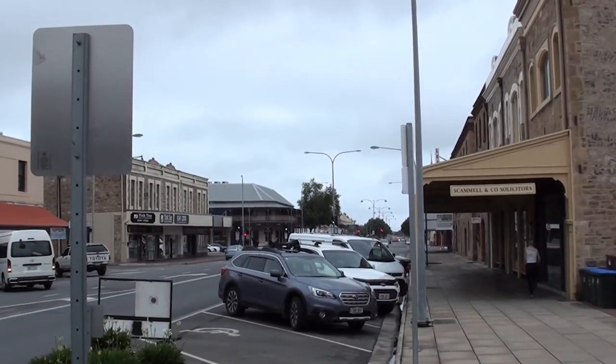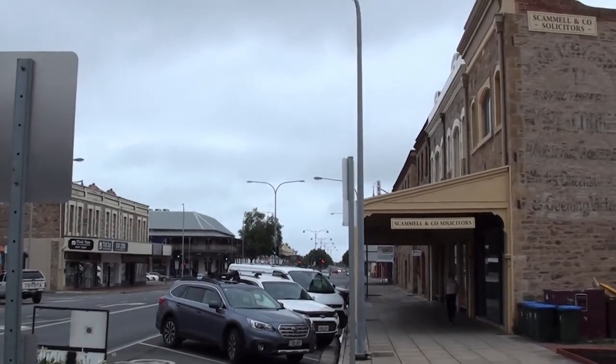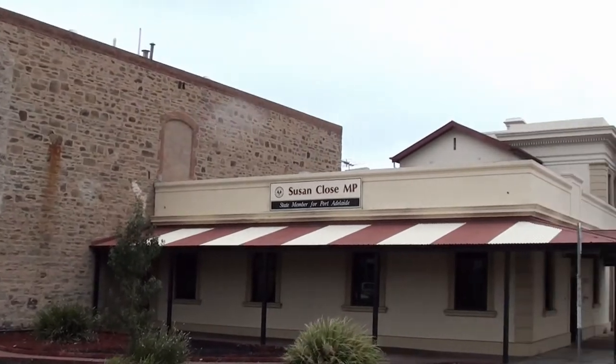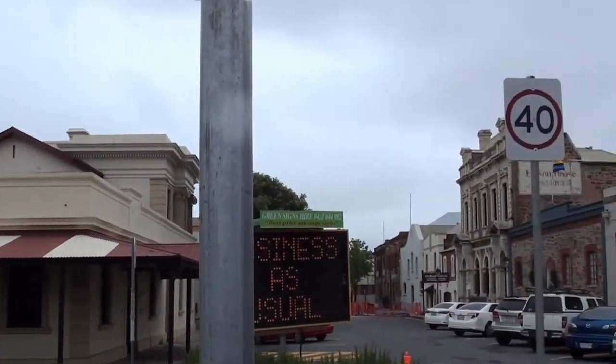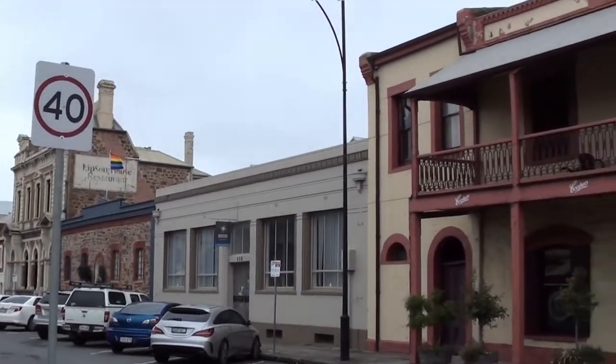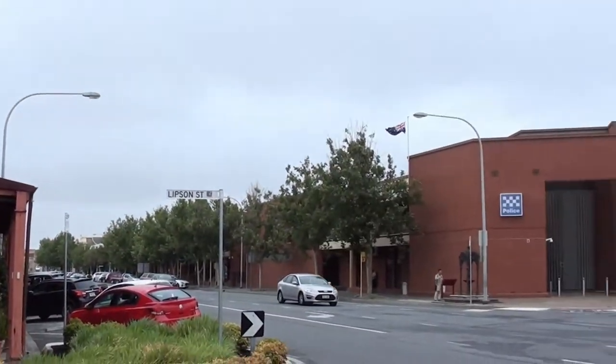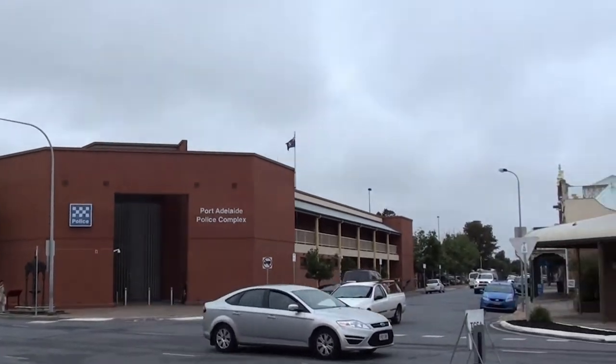Place near Port Misery, which was the original name for Port Adelaide, because the area was a much lower level than it is now, and all the land we're standing upon is reclaimed land raised up by about 2 metres.